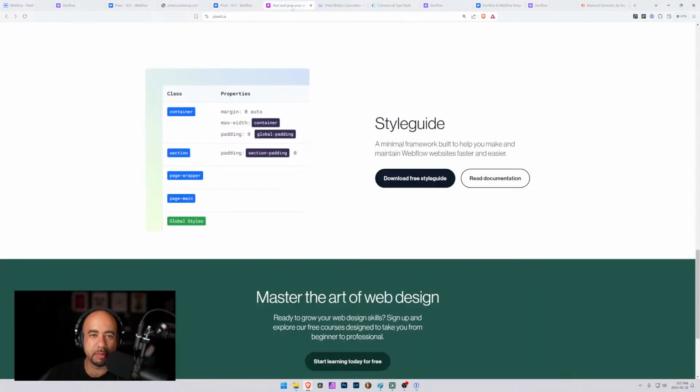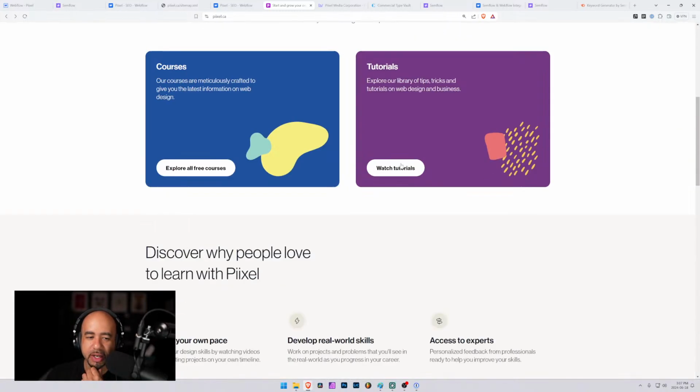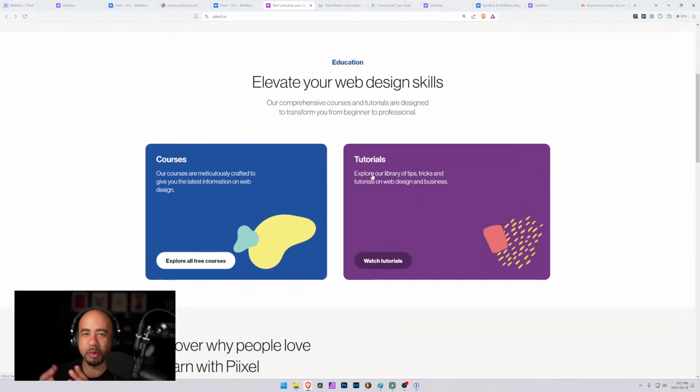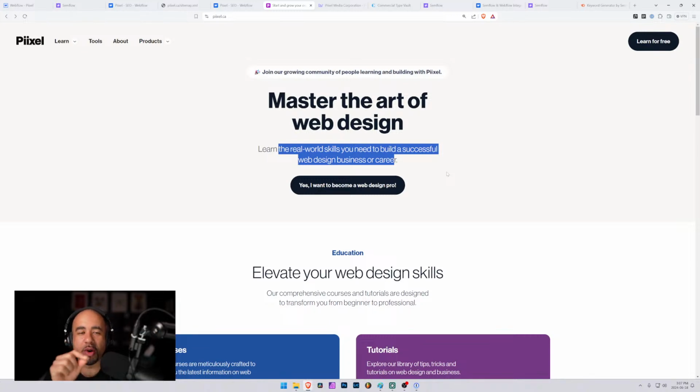Where's my page? Okay, here we go. So master the art of web design, right? Learn real world skills you need to build a successful web design career. So it's not necessarily geared for WEBFLOW, at least at this stage of the game. All the tutorials and things are going to be more generic things. So I don't think I want to limit at least the home page to be a WEBFLOW thing. And I think this is where we're going to have more dedicated pages, for example piixel.ca/WEBFLOW, where it'll be like, learn how to design in WEBFLOW, and have that specific page be targeted for WEBFLOW design, right?